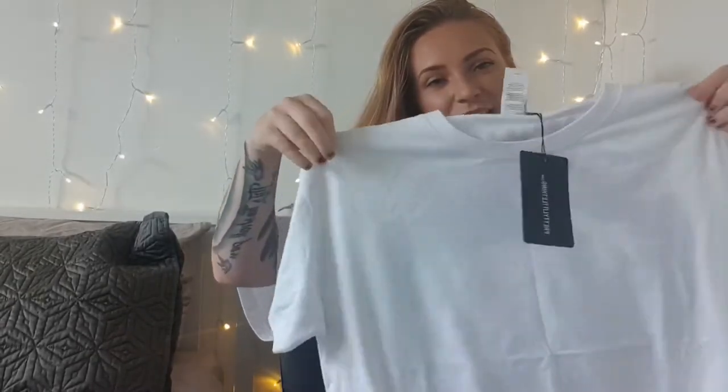I picked up some oversized slouchy t-shirts. I love just t-shirts, cycling shorts, chunky trainers, bit of jewellery. Perfect, I'm all there, that's an outfit done for me. That's all I live in. So I picked this first t-shirt up, which is plain white in the front.